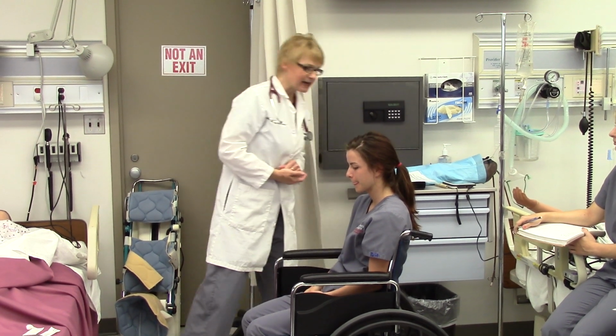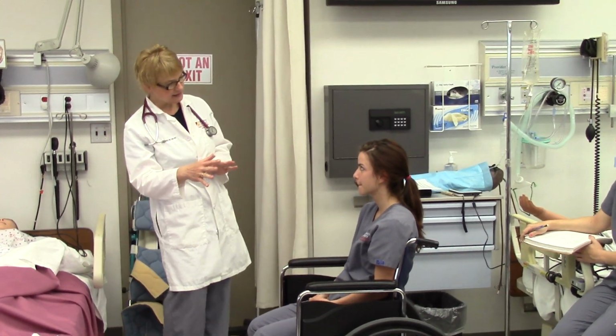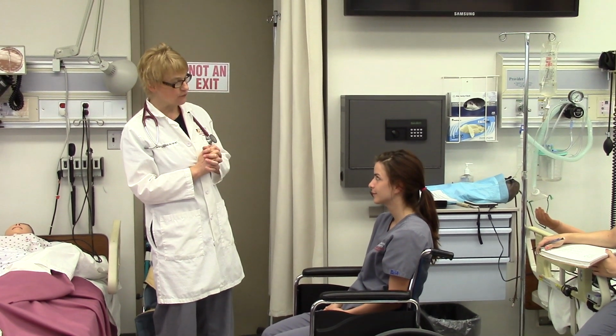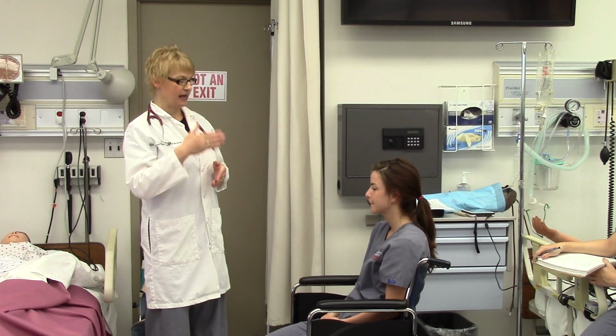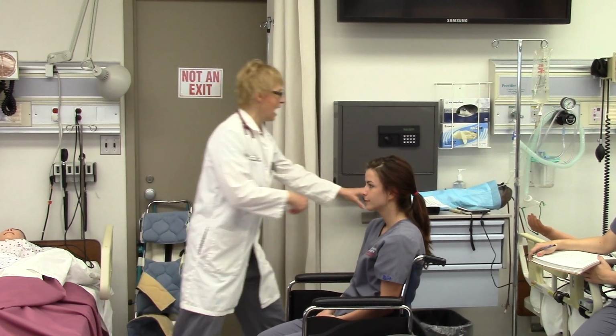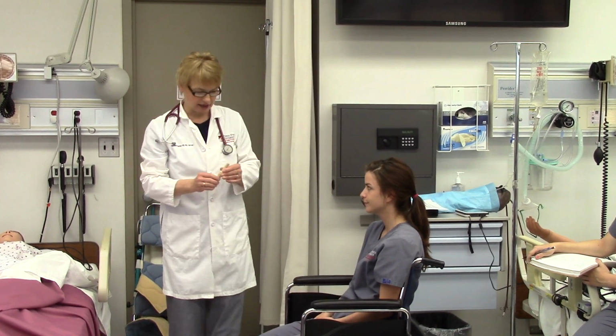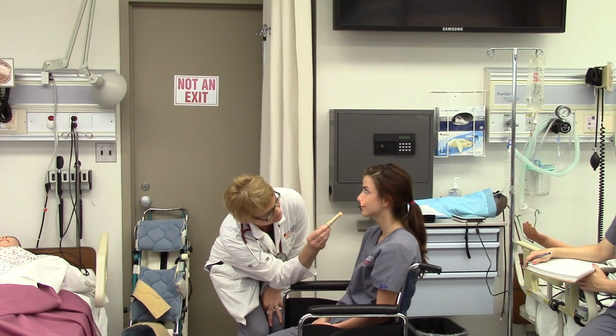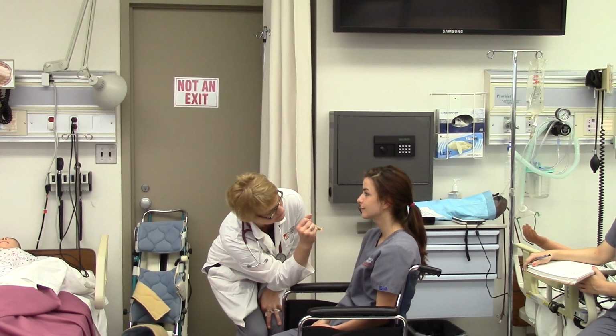Okay, so then the next thing, we look at the nose on the face and we say the nose is straight in alignment. There are no deformities or deviations. It's symmetrical. I see the nares are without redness or drainage, and I would also shine the light in the nares looking for any redness or excessive drainage.